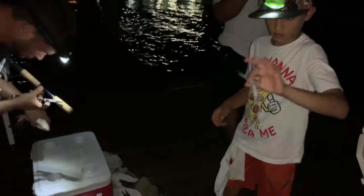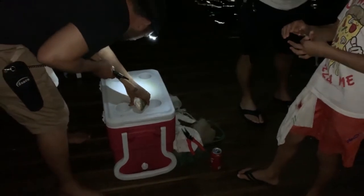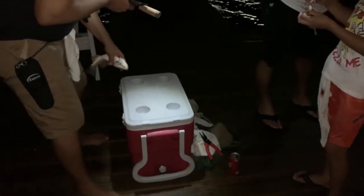What should we do with the squid? Throw him out. Use him for bait, bro. Yeah, throw him on here, bro. Put him on a hook. No, that's 11 inches.